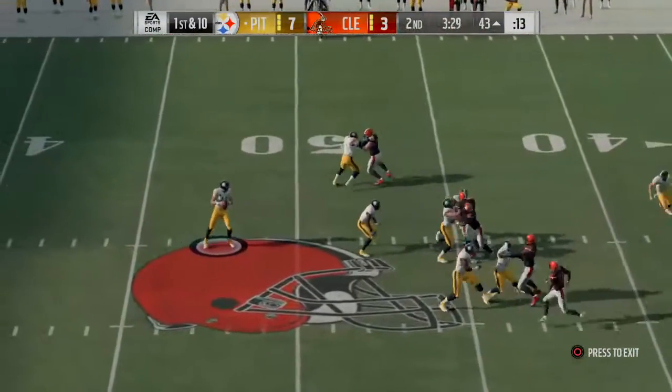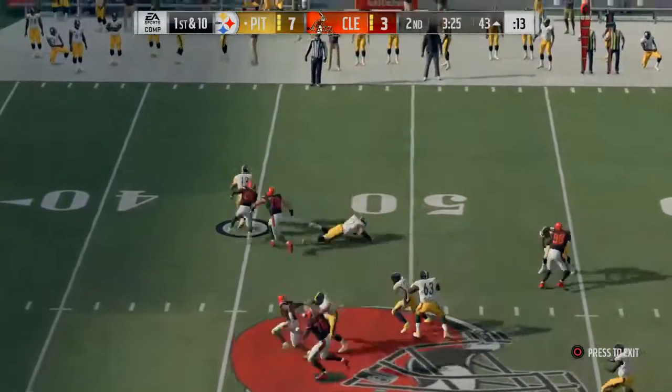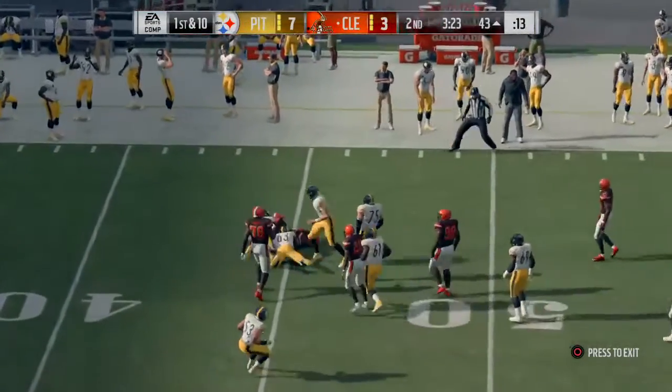Now a play fake here on 1st down. Nowhere to go here. He lost the football. And I think the Browns got it. They did.